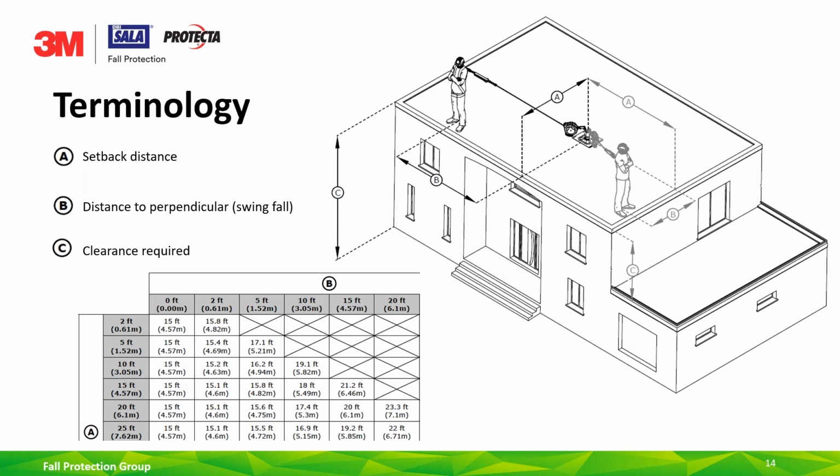Notice, as we look at this graph and we look to the right, we start to see some boxes X'd out. So for B, your swing fall distance, your distance of perpendicular, notice at 2 feet setback, as soon as we get 5 feet out from our perpendicular, okay, we're moving to the side now, you cannot do it, okay? However, if you have 5 feet setback, your A item is 5 feet, you can go 5 feet out to the side, okay? And your clearance is 17.1 feet at this point, not 15, but 17.1 feet. So as you can tell, this really lends to planning. We really have to know before we're doing the work, how far out do we need to go? How far back do we need to set our anchor?